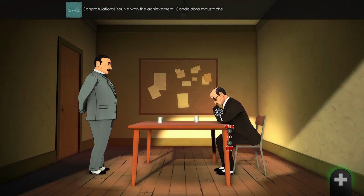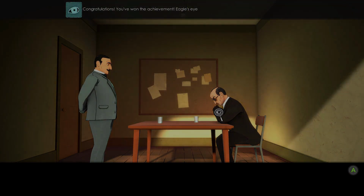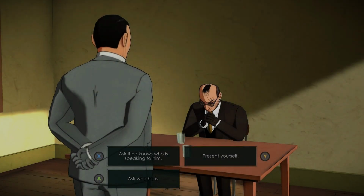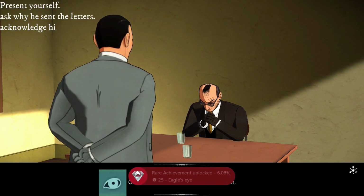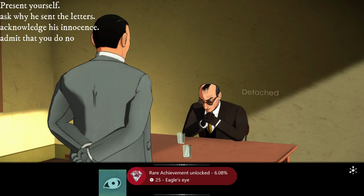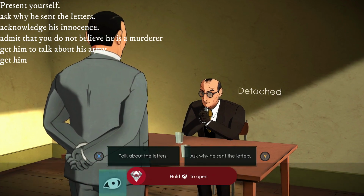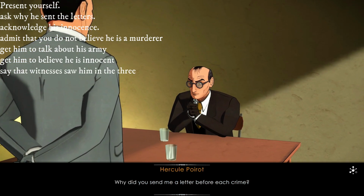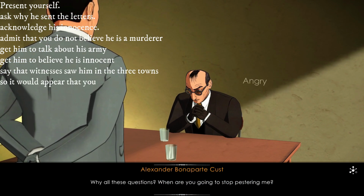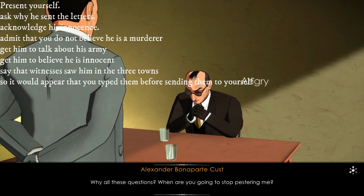Choose the following dialogue options. Present yourself. Ask why he sent the letters. Acknowledge his innocence. Admit that you do not believe he is a murderer. Get him to talk about his army. Get him to believe he is innocent. Say that witnesses saw him in the 3 towns, and so it would appear that you have typed them before sending them to yourself. After the interrogation, you will only have a small window to do this.